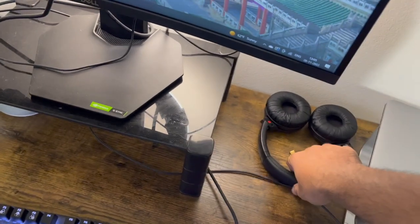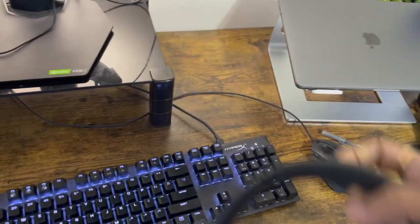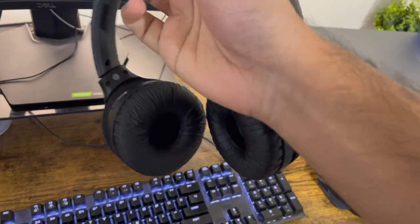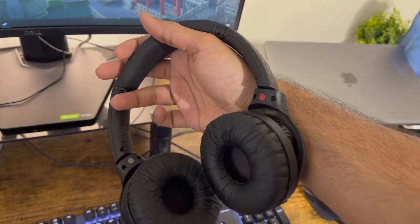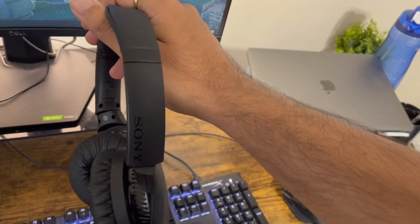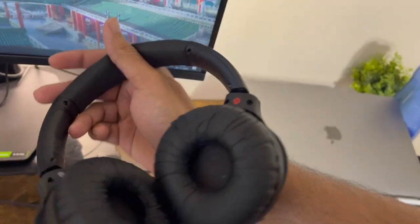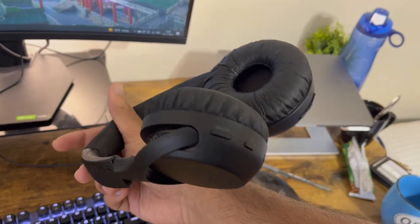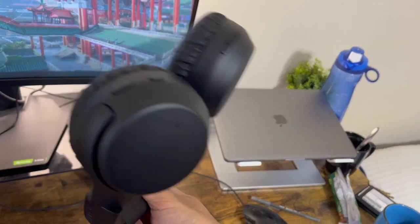And then for sound, I use these. These are the Sony, I think, XB700s on ear headphones, but top of the line. Best that money can buy. Well, in Sony's lineup, I think this is the best on ear headphone currently. These have the best bass I've ever heard in a pair of headphones.